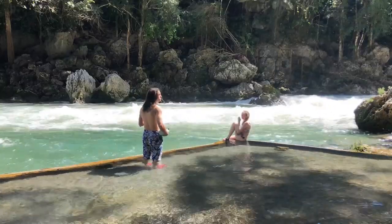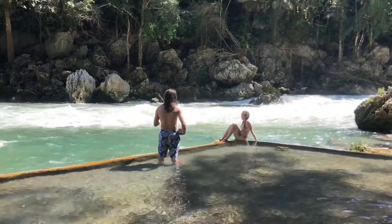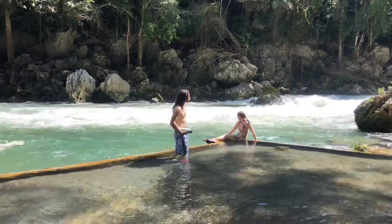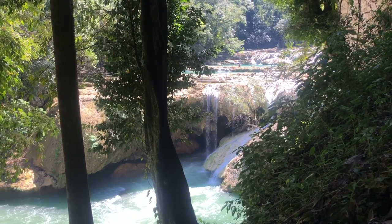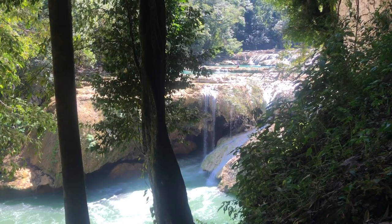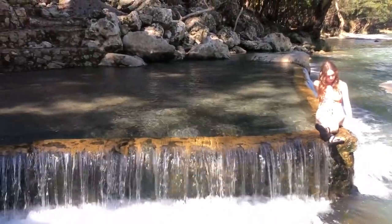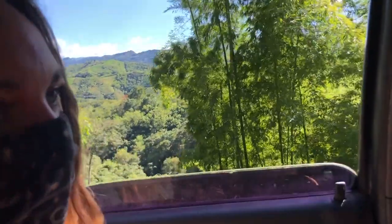Semuc Champey was 50 quetzales each and Kamba was 60 quetzales each, which included the tour as well as access to the hike and a river-fed pool. We headed back to the van to start our drive to the next spot.